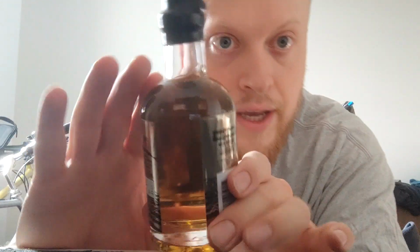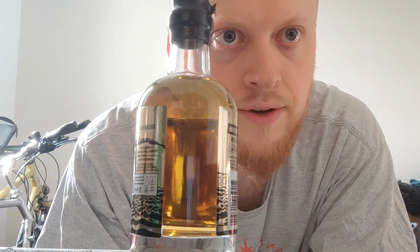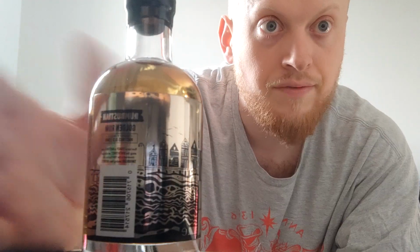I've got to say, as well as the design of the bottle and the label being really nice, the colour of the liquid is really nice. It's got this golden syrupy hue to it that I really like the look of. So far I'll give it a 10 out of 10 for the looks. It's really simple, and it's got a proper wax topping here instead of a nasty plastic one, so very handsome indeed. Really, really like that.